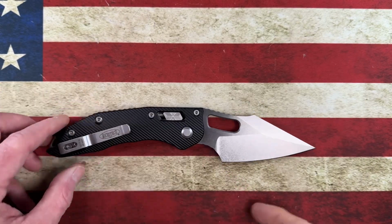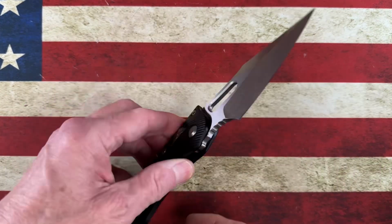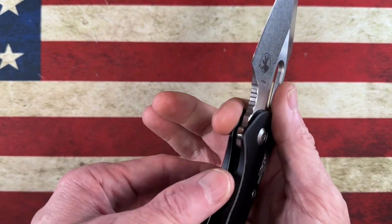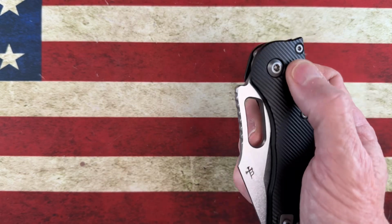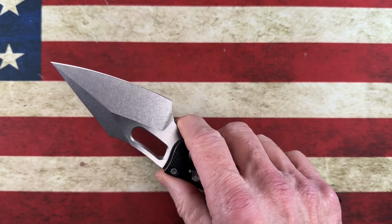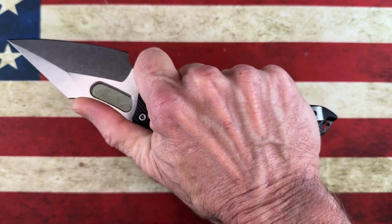But mine, I'd ordered the G10, and the box was labeled aluminum when it came in. So I got the upgraded stitch with the aluminum scales that are done exceptionally well. I've played with the G10. My buddy A to Z has it, and they feel different. The aluminum just seems to have less resistance. To me, it feels cooler and smoother in the hand.